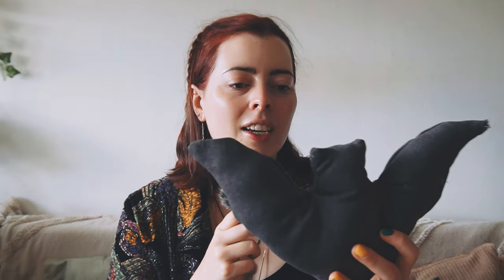Next time I am definitely making a bigger pillow, because as you can see, the shape is not totally clear. You can see that it is a bat, but it is not like the sharp wings that I wanted. But as I said, not all DIYs turn out exactly as we expected, but I still love it. I'm really happy that I managed to finish it, because I was at that point where I wanted to give up, but I was like, on this channel, we don't give up.